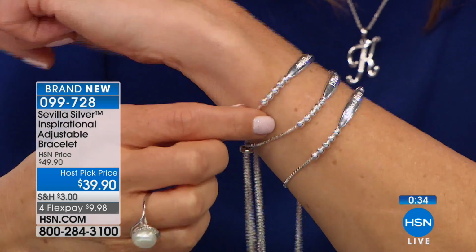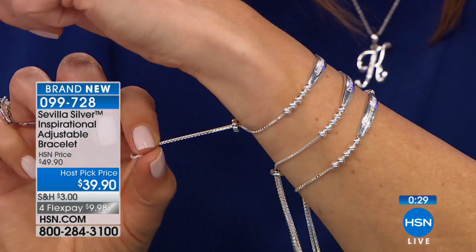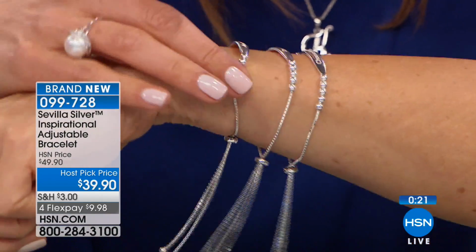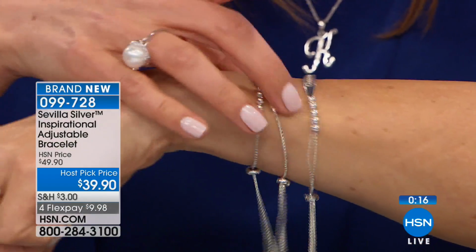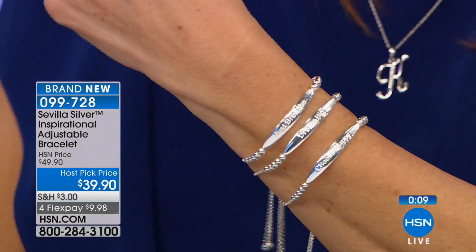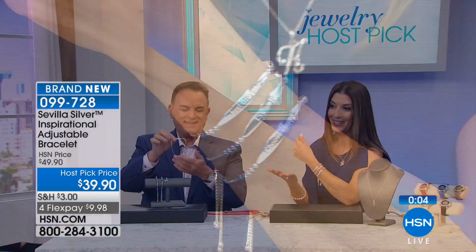When you see this design, when you get to wear it, when you know that it's adjustable, anywhere, again, between a 5.5-inch wrist and a 10-inch wrist, you get a custom fit every time. I love that they did the beads on the side, and I'll tell you why, because it rolls up and down your wrist, so it never gets caught. It's super smooth, very, very flexible, and yet that curved design of sort of where that ID bar is, where the message is engraved, that also fits very, very comfortably on the top of your wrist. Wear it with a timepiece, wear it with another bangle, another bracelet. You're getting the ultimate gift from Sevilla Silver for just, what, $39.90, all precious metal.